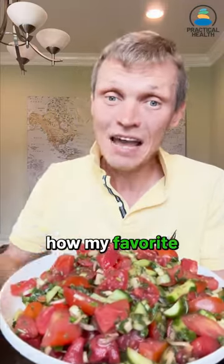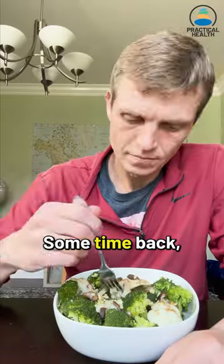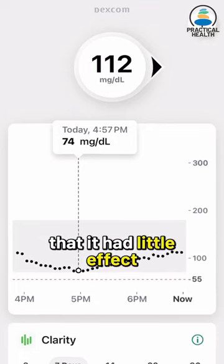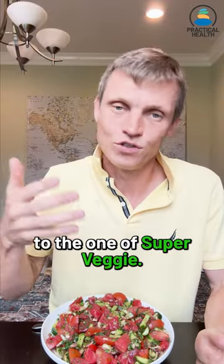Today I'm testing how my favorite tomato cucumber salad affects my blood sugar using my Dexcom glucose monitor. Some time back I tested Brian Johnson's Super Veggie and was impressed that it had little effect on my blood sugar levels. Now let's check my salad and compare its graph to the one of Super Veggie.